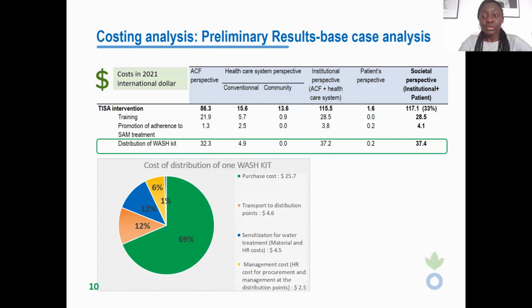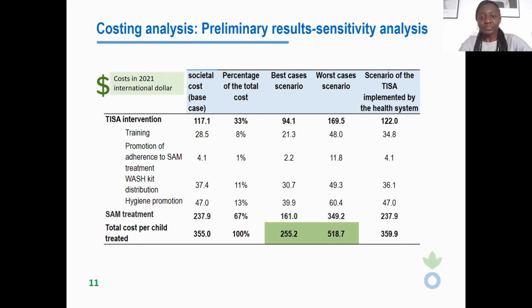Let's now focus on the cost related to the WASH kit distribution. On this graph, we can see that the cost of distributing a WASH kit is not limited to the purchase cost of each of its components. This represents 69% of the total cost. The other costs include transport to distribution points, materials and human resources associated to sanitation for water treatment, the kit management cost, and the caregivers opportunity cost.